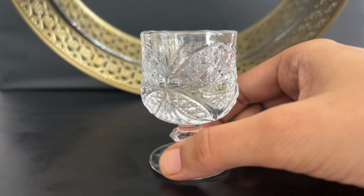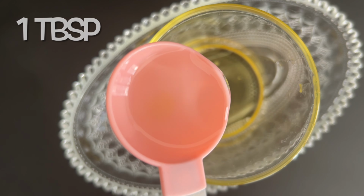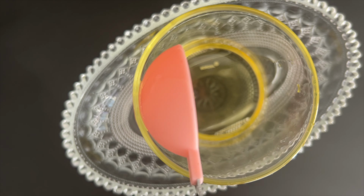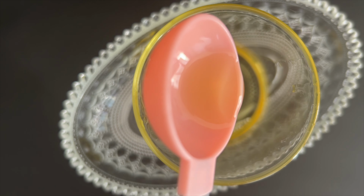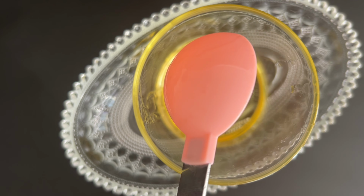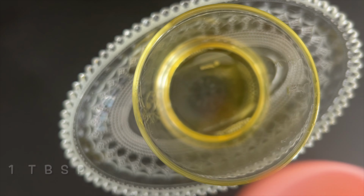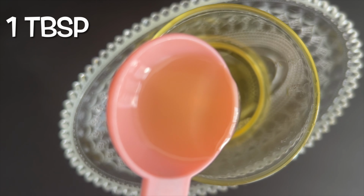Start by taking 1 tablespoon of almond oil. After this, add 1 tablespoon vitamin E oil. One tablespoon avocado oil. Now it's time for coconut oil. Add the last ingredient, castor oil.